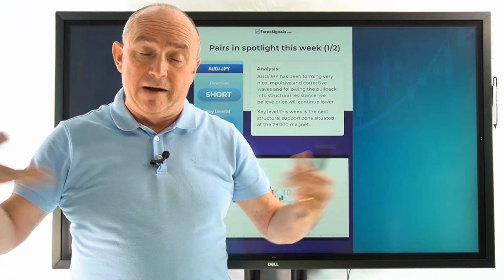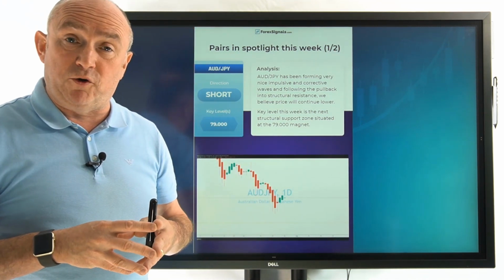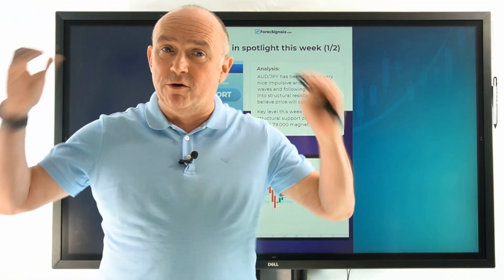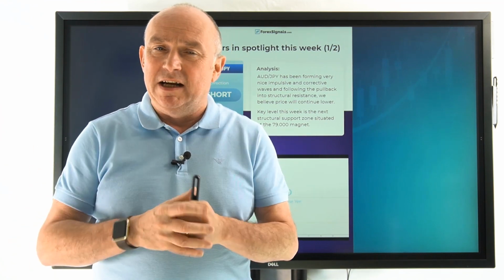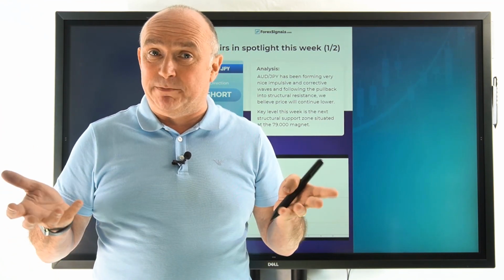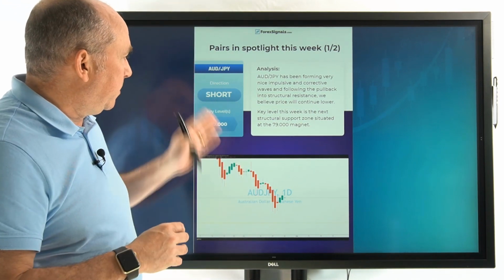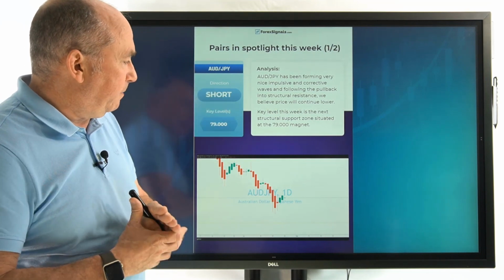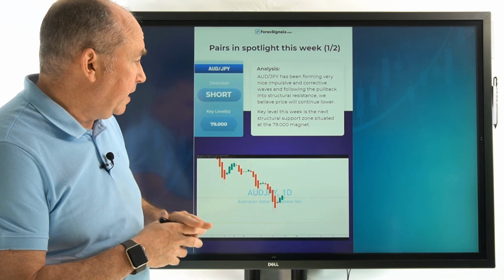But at the moment, from the get-go this week, we're looking at a softer Australian dollar, and the Japanese yen is taking its place as a safe haven currency. As the stock markets get to these all-time highs, you see sometimes the yen getting a little bit stronger in anticipation of maybe a correction in the stock market, and that's basically what's happening at the moment. So we're looking at a short Aussie trade against the yen, basically buying the Japanese yen against it.